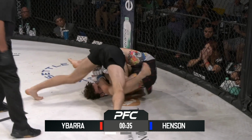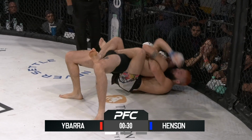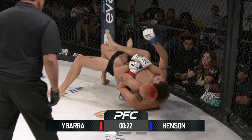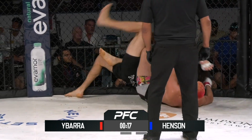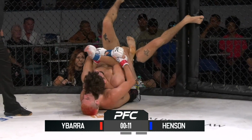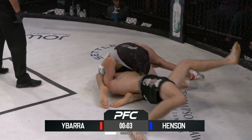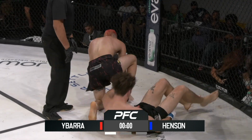Ooh, Tyler does a good job of driving up and forcing his way to the back. He's got that triangle laced. You can see that wrist control he's working for. Fifteen seconds left here in the round. Henson's really using that cage to push off of, putting that back pressure on, making it hard for anything to happen. See that back pressure he's putting on him? Oh, and Henson's coming out the back. So much grappling here. Yeah, that was an amazing round.